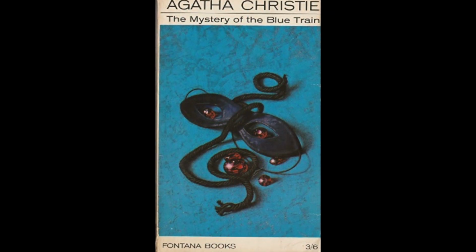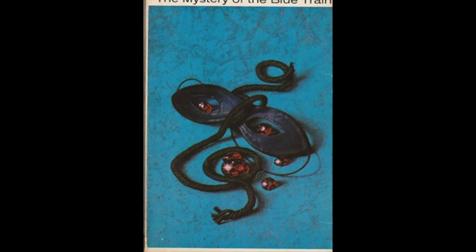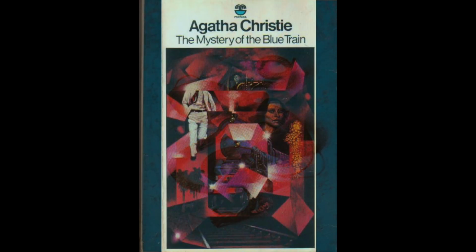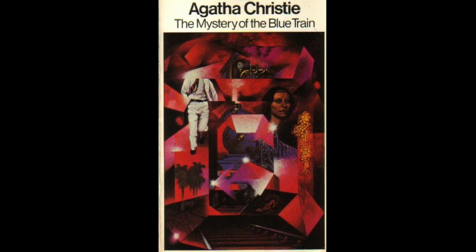The earlier cover for The Mystery of the Blue Train includes the story's elements of disguise, strangulation, a jewel beyond price, and the colour blue. The second deep red cover provides different elements of the stories, including the same blue train that was used on the US cover, but all broken up and reflected through the facets of a ruby.